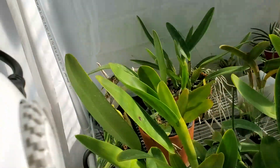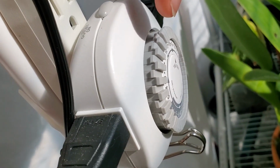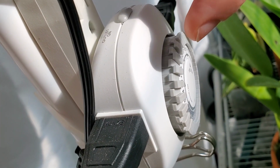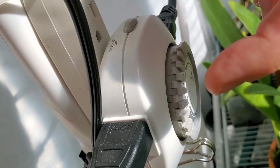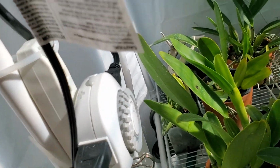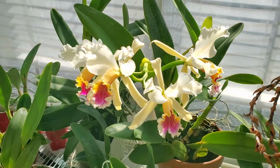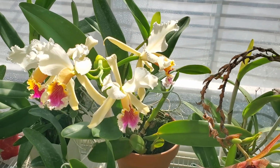And I have cut the timing on the lights. I don't know if you can see my timer here, but see how the light normally would be on during all this period, but I switched it to just 30 minutes on, 30 minutes off, 30 minutes on, 30 minutes off throughout the light cycle to just maybe decrease the amount of light that's on the plant and hopefully slow down the aging process a little bit. This all might be totally unnecessary, but it's what I'm doing.